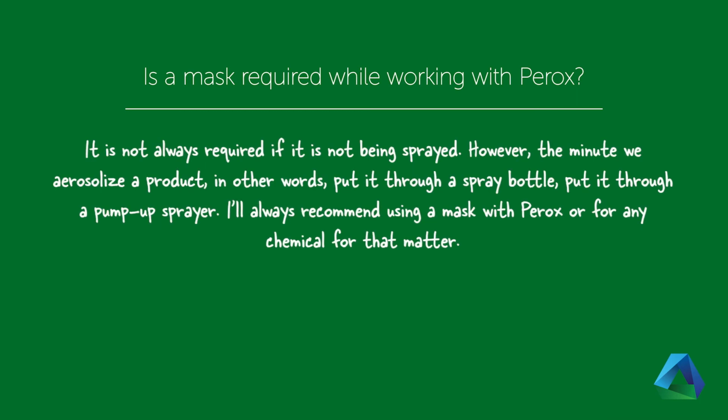When you are using Perox, just a question in relation to using a mask. Not always required if it is not being sprayed. However, the minute we aerosolize a product, in other words, put it through a spray bottle, put it through a pump-up sprayer, I always recommend using a mask with Perox or for any chemical for that matter.